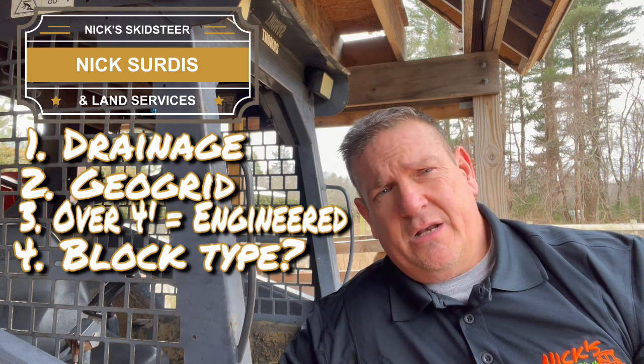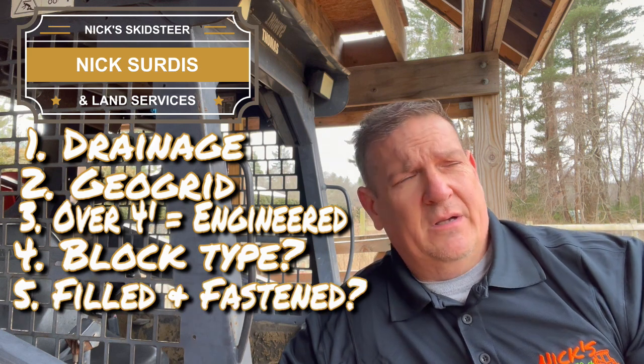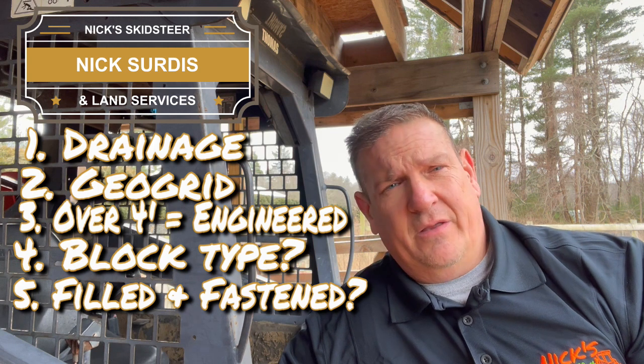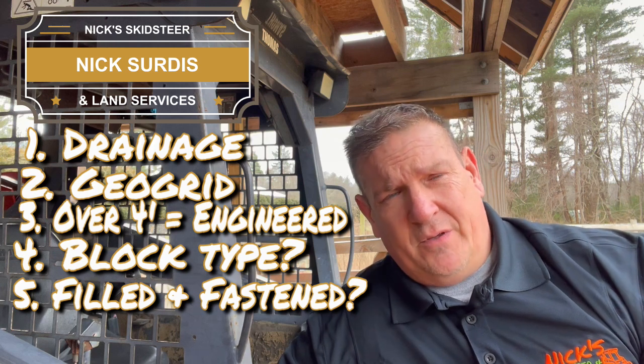And most good retaining wall contractors all do this, don't get me wrong. But if you see somebody and the estimate just seems a little too good to be true, I've seen plenty of walls that are failed, and usually the failing is, again, drainage, geogrid, or sometimes they just stack up hollow blocks and they don't fill them.